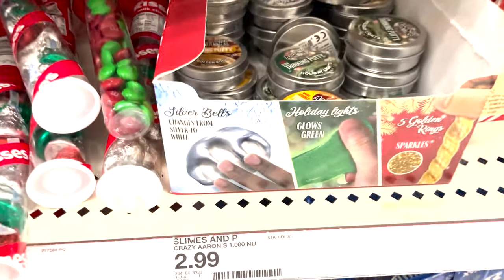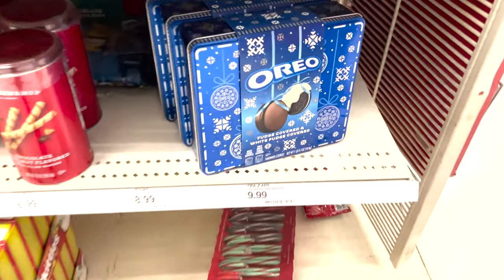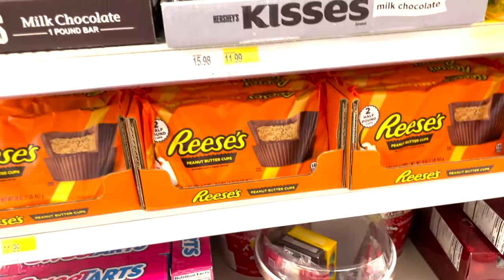Look, they have this little season. Look, it's putty. That's putty. And then we got dipped Oreos. Let's go over here. Look at this big Rice Krispie treat. Oh my goodness, Lex, hold this up.